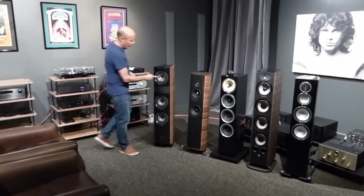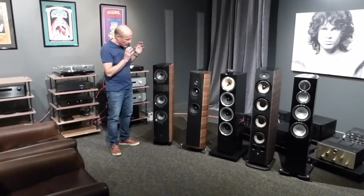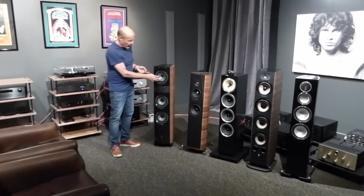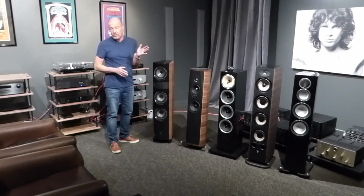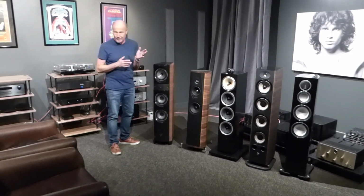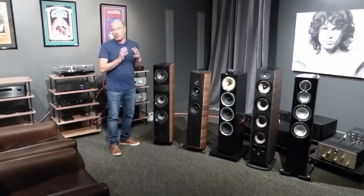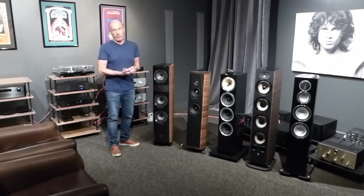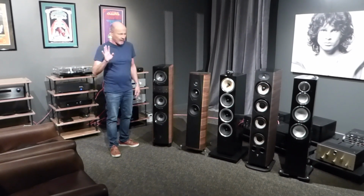Let's talk about the mid-range and bass drivers. This uses their special sandwich driver technology. And I've had this cone in my hand too. This is way beyond Kevlar. This is way beyond what other companies are doing. This driver absolutely does not break up. It does not have coloration, even when you turn it up. And in fact, I gotta talk about that.